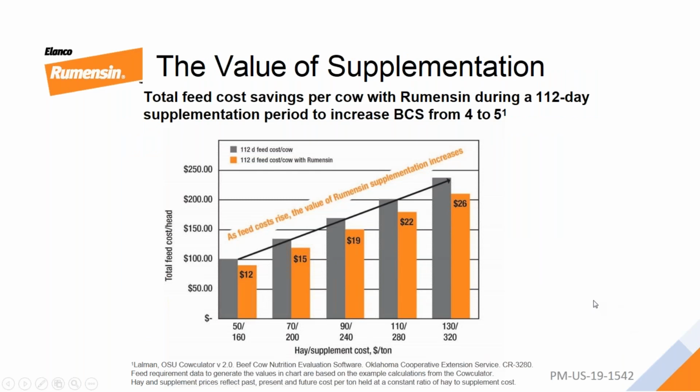Now I know Troy mentioned average hay price was going to be $165 a ton, and we know that's not representative of beef cow hay. It's going to be slightly lower than that. So I'm just going to use the $130 a ton here, our last bar, as an example. What this is showing is this trial was done for 112 days, and the cows were fed, and in this example, if the hay cost $130 a ton. So 112 days of Rumensin to a beef cow is going to cost somewhere between $2.25 and $3.50. So let's say $3.